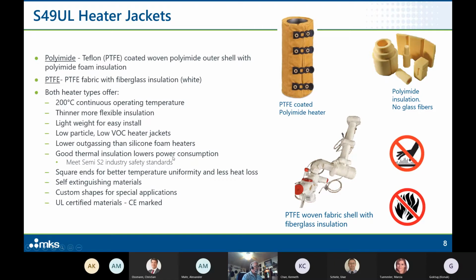Good thermal insulation, lower power consumption. So both of these materials have better insulating characteristics than our silicone product. So we're able to offer lower power consumption. Square ends for better temperature uniformity. Of course, the silicone heater was molded. It was a great product. It fit very well. But in bringing it over into these two products, we've made sure that every end is square so that when you butt this up against an elbow, there are absolutely no gaps.